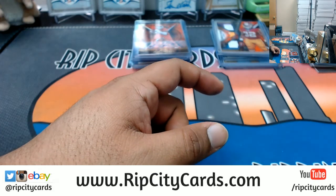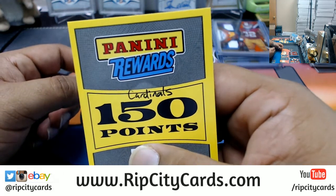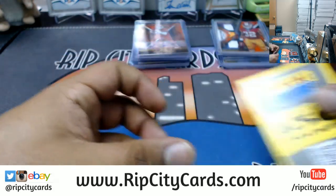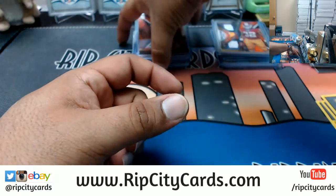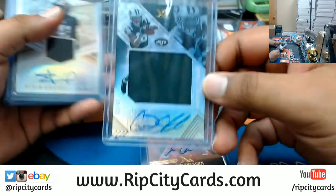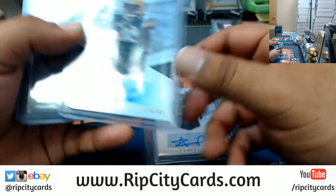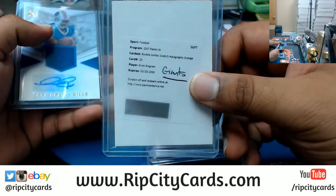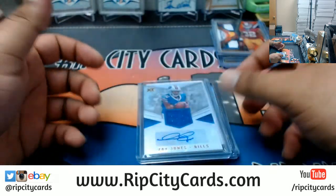So, recap time. Remember, we only recap the autographs. But I'll go ahead and recap the Panini points, too. So, Cardinals, 150. Steelers, 150. And Chargers, 150 Panini points. Autographs were: Jehu Chase on, Chiefs. Ardarius Stewart, Jets. Alvin Kamara, Saints. That's a nice card. Jamal Williams, Packers. Kerryon Johnson, Raiders. Evan Engram, redemption for the Giants, and Zay Jones of the Bills.